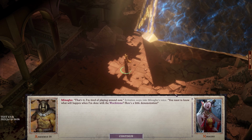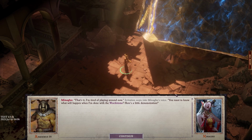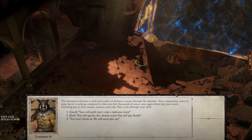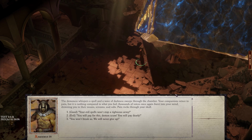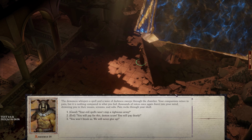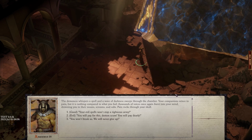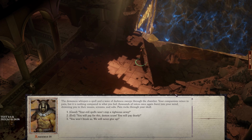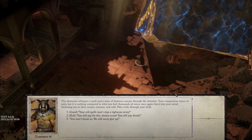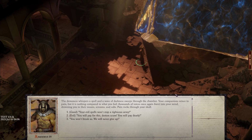You want to know what will happen when I'm done with the wardstone? Here's a little demonstration. The demoness whispers a spell, and a wave of darkness sweeps through the chamber. Your companions wince in pain, but it is nothing compared to what you feel. Thousands of voices once again burst into your mind, drowning you in their moans, screams, and sobs. Pain rocks through your skull.